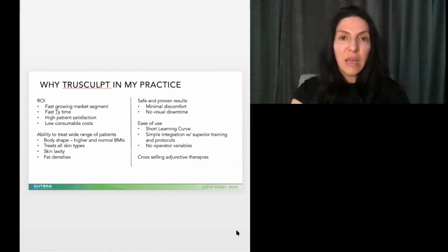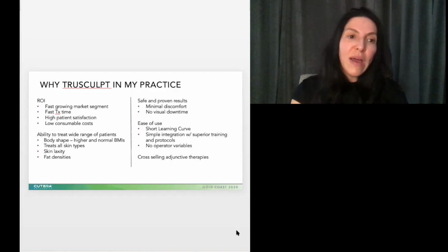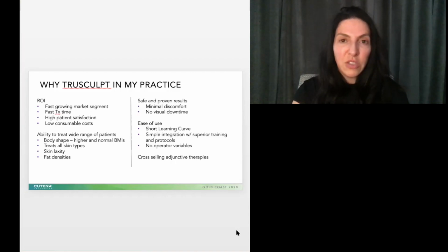As far as what I like about truSculpt ID in my practice, as I've been saying, is that I have a wide range of patients I can use it on because I can treat all skin types. I can treat a wide range of ages. We treat all genders, but also because I don't have to worry about that thickness of fat or any downtime for my patients. I like the fact that there is proven results.